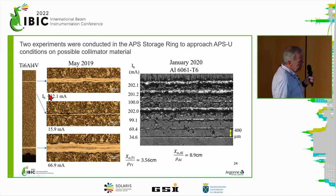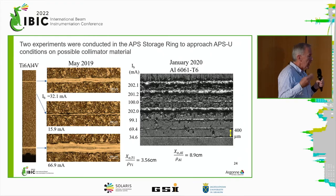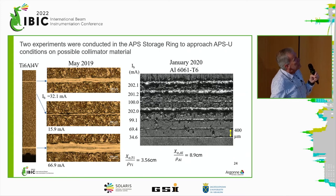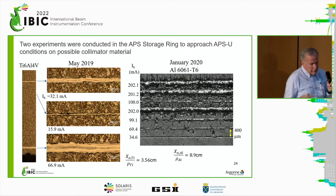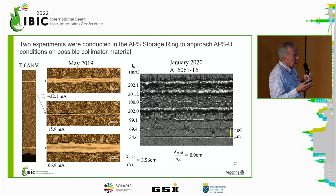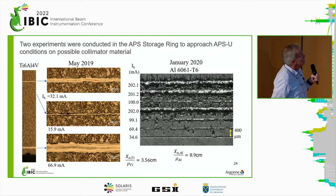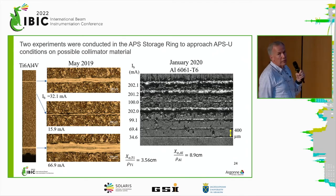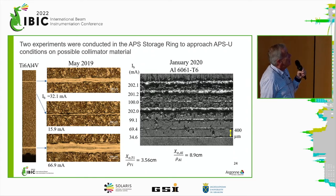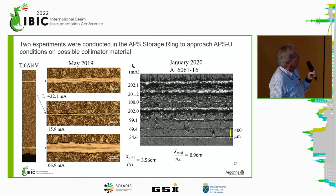Unfortunately, we have to run our experiments at the beginning of our run cycle because we're running for users. During our maintenance period, it turns out that the vacuum group had replaced the bellows and it knocked out an RF gasket, and we were unable to store beam in our storage ring for about 12 hours. That cut down our study time to the point where we could only get up to 67 milliamps.